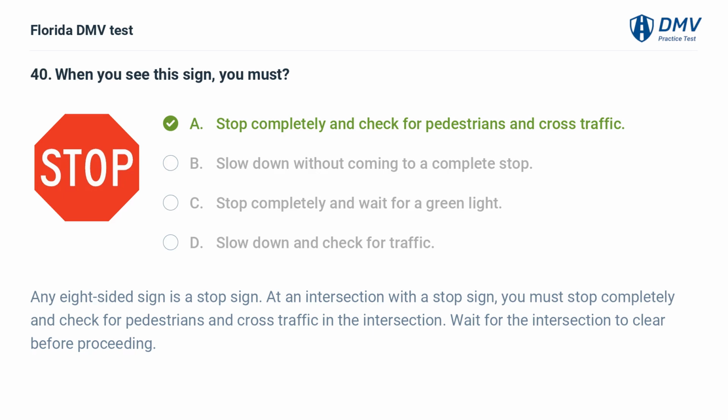Any 8-sided sign is a stop sign. At an intersection with a stop sign, you must stop completely and check for pedestrians and cross traffic in the intersection. Wait for the intersection to clear before proceeding.